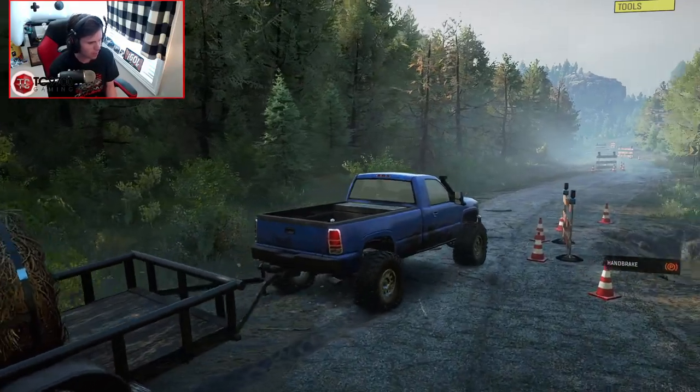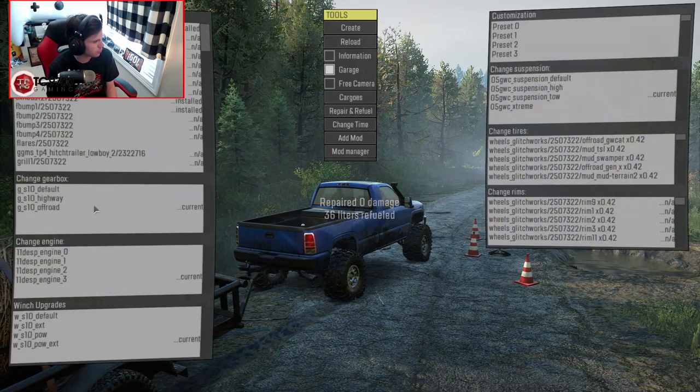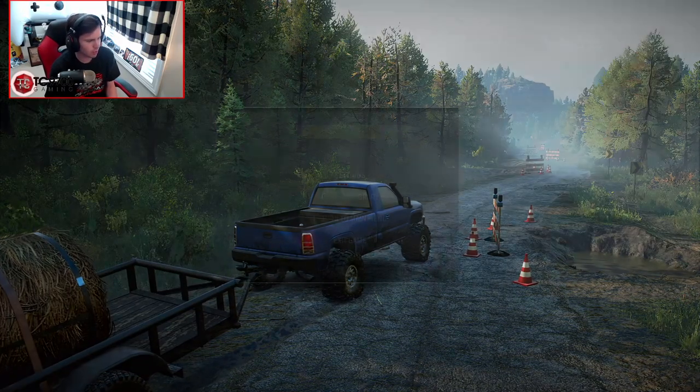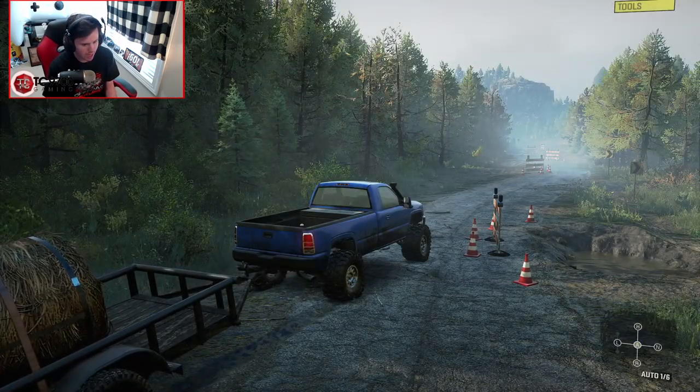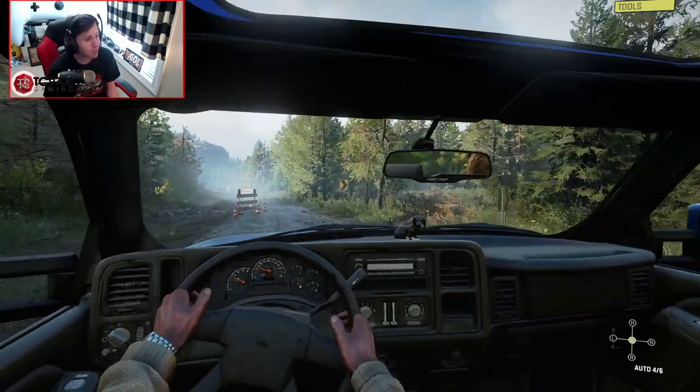All right, let's go ahead and pull up right here. Now, here comes the fun part. We're gonna do a repair and refuel. We're gonna go for the highway transmission. We're gonna hit start to make sure everything refreshes, and then tap the clutch to make sure we have the 6-speed now. And now, yeah, we get to take off for the bridge jump.